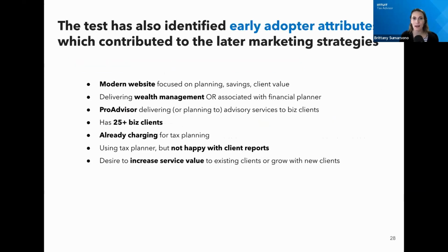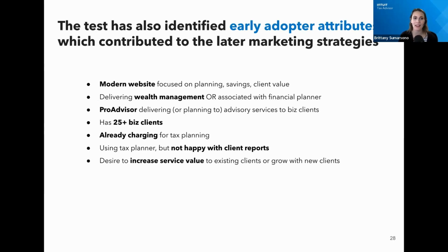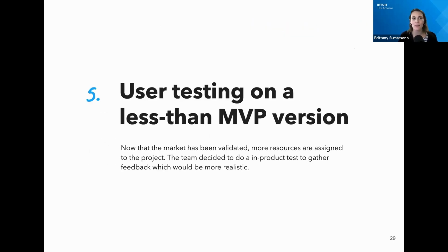And we learned some new information about who might be early adopters of our product. Here's a couple of them listed here. They had business clients. They were already charging for tax planning in some capacity, and they weren't happy with client reports, just as a few of those. So we knew what they were looking for. And then quickly after that, we moved into trying to get a real solution developed.